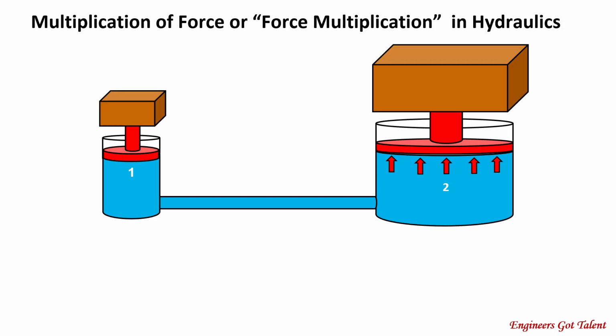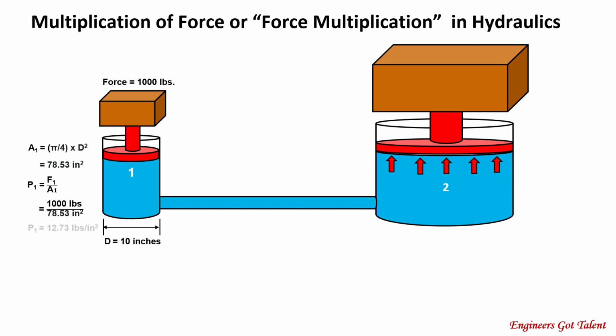Multiplication of force, or force multiplication in hydraulics. This is the illustration. A force of 1,000 pounds is sitting on top of a cylinder with a diameter of 10 inches. The area is pi over 4 multiplied by the square of the diameter. The area is 78.53 inch squared. The pressure is F1 over A1, which is 1,000 pounds over 78.53 inch squared. We get a pressure of 12.73 pounds per square inch.